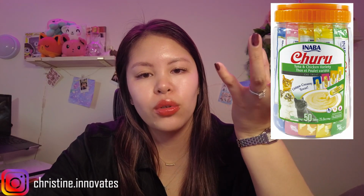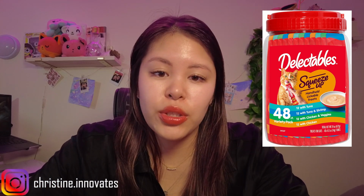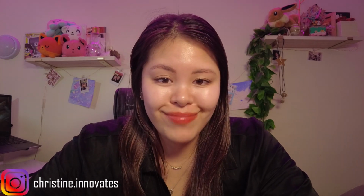There are many flavors. I would recommend these two types. There's the Churus that are Japanese, and then there's the Delectables Squeeze Up. That's actually where we started out, and then eventually I found out about Churus, and now I do both. They all like both of them, so honestly, I don't really see a big difference. But with Delectables, I can easily find it on Chewy or Amazon. Churus, I think you can only find on Amazon, but to be honest, both of them are great.